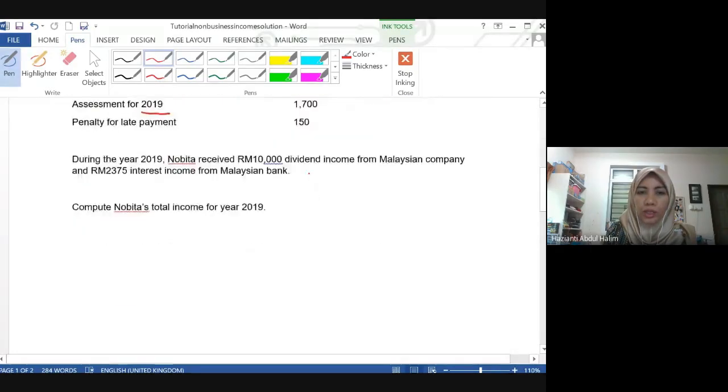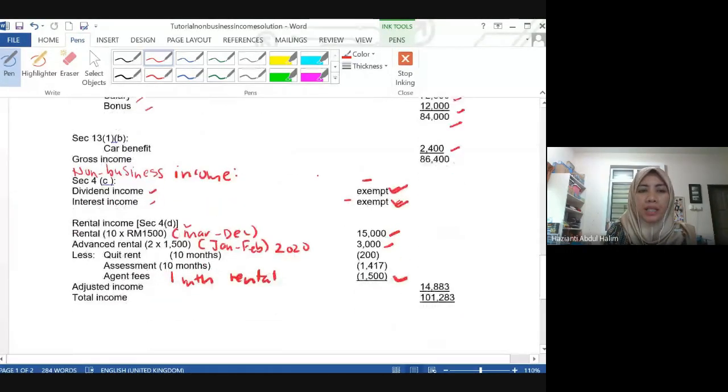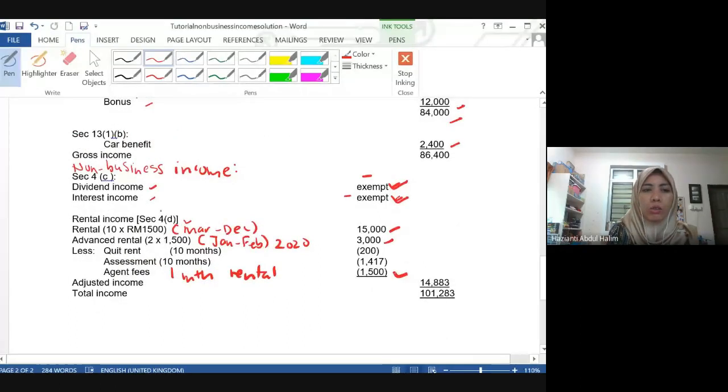So what we have to do here is, since dia belum dapat income lagi walaupun dia bayar untuk 1 tahun, we have to compute only for 10 months. So this should be 240 times 10 divided by 12, 200. Tambah dengan assessment. Assessment 1,700 darab 10 over 12. You tak boleh ambil the whole figure sebab dia bayar in January. Income dia in March. Boleh? Ini kita kena kira ikut bulan juga.